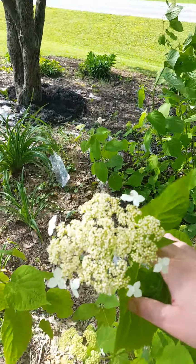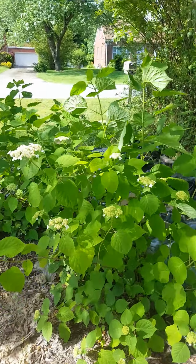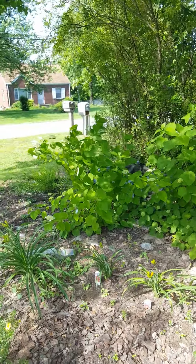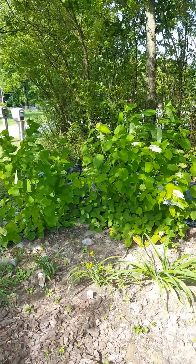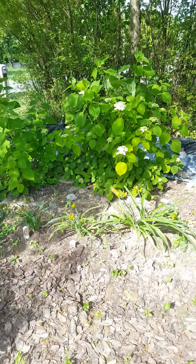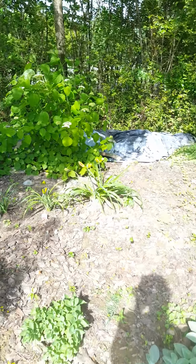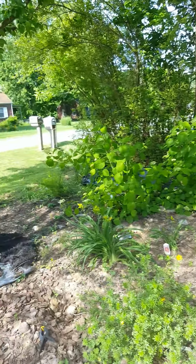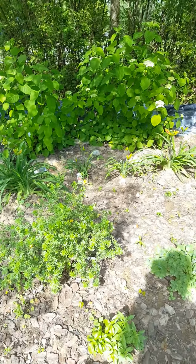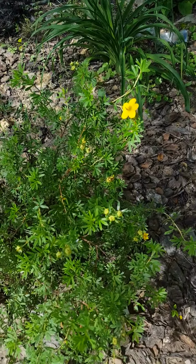Let's see. Super excited about those. This is their third season here, and they just now have blooms on them. So it'll be a nice pop of white through there. In front will be the red lilies. And I plan on maybe putting some of those chartreuse hostas back in here. This is a potentilla shrub.